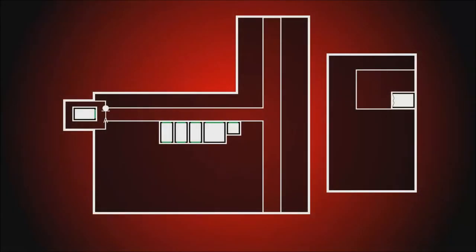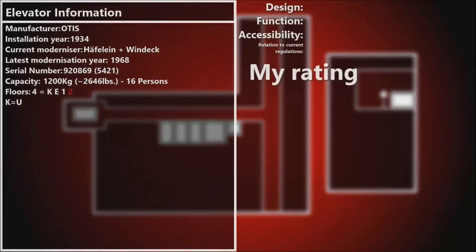We finish off with this surprise, which is located in a separate building part of the hospital. This one is a very old Otis elevator, modernized in the 60s and now with new doors.